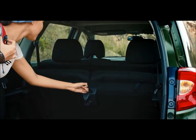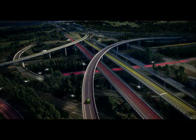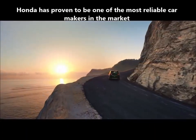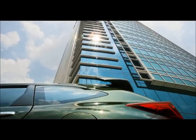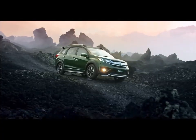Reliability and after-sales service. Honda has proven to be one of the most reliable car makers in the market over the past 20 years in our country, surpassed only by Toyota. Honda's service operations, though, need some supervision from the parent brand to bring them up to global standards.